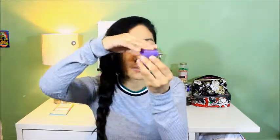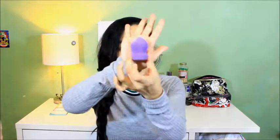It has a little flat top here and then the pointed edge. I absolutely love this thing. It is really good quality. It hasn't ripped on me or anything. It is really sturdy, and it blends my makeup out very well. I do have another one on standby, but I'm really happy with these, and this just goes to show that you don't have to spend a lot of money to get a good product. So that is super awesome.